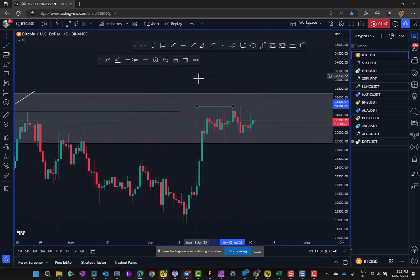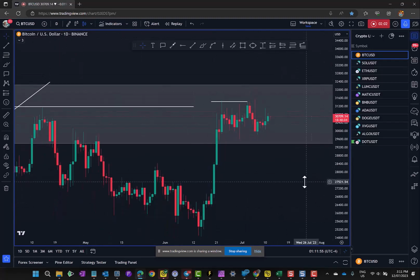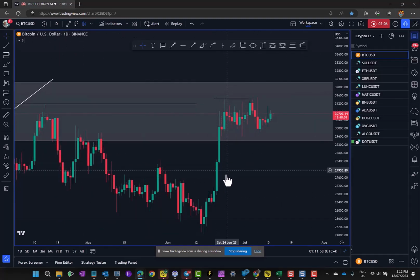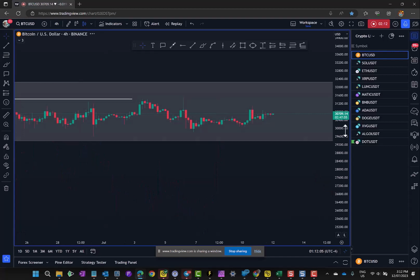Let's have a closer look at this. What we've got is a double top, and then it wicks above, and now we've got this lower high. So I'm wondering whether this is gearing up for a correction here. And then we've got this gap down through here that it could look to trade through, possibly. So let's go down to the 4-hour chart and get a closer look at it.